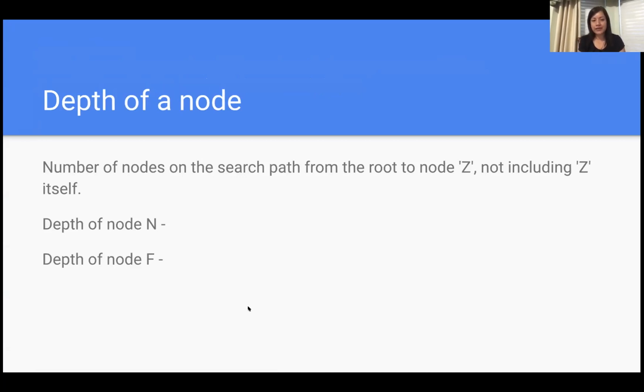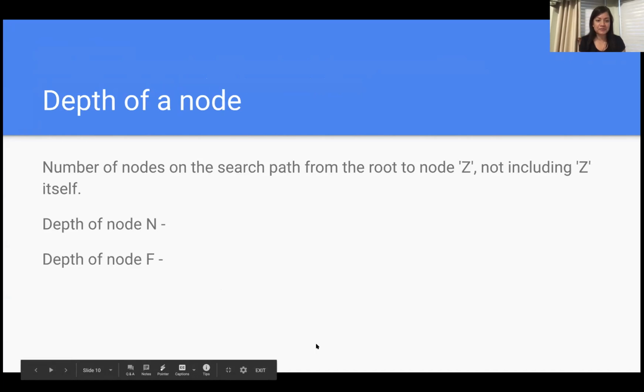Now in the diagram that I shared initially, and you have taken a screenshot, can someone share what's the depth of node n? So again, the depth of a node is the number of nodes on the search path from the root to a node, okay? Not including the node itself. And feel free to unmute yourself and share. We'll just make it interactive. So what's the depth of node n?